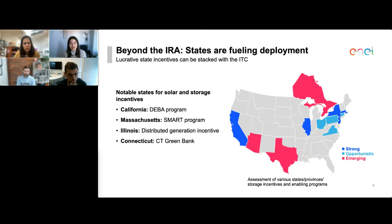And it's not just the federal level that we're seeing incentives at either. There's a lot of states that are adding to and fueling this deployment as well. As we talked about, a lot of those states have different clean energy targets. So I want to focus on 4 programs in particular that really are driving the market for these. So first, in California, there's the Distributed Electricity Backup Assets Program, the DEBA program.